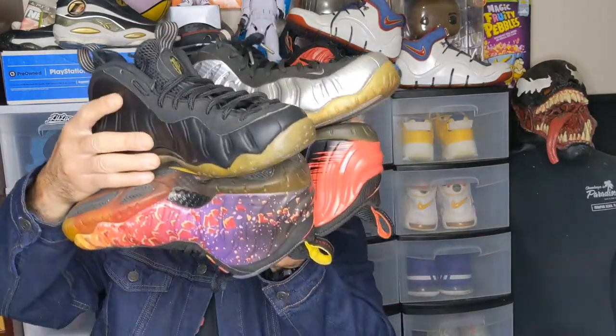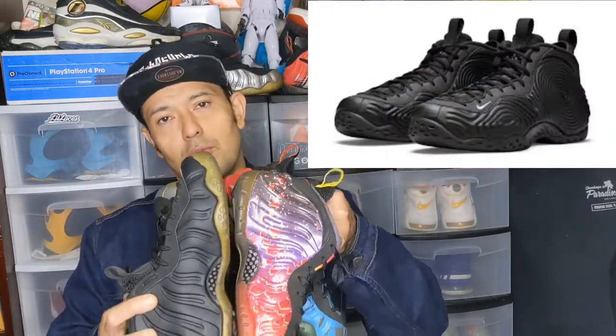But the Foamposite, Nike Foamposite Pro, legendary in the sneaker community. You either love them or hate them. They could come back. They can go and come back again and be popular. But either way, it's one of my favorite shoes of all time. Shout out to Penny Hardaway. Due to injuries, it sucks, but he was a beast. After this, go watch some Penny Hardaway highlights. He was nasty. You know, this is before T-Mac, but he was a beast.